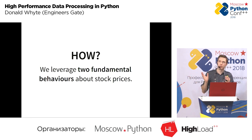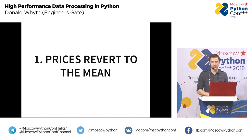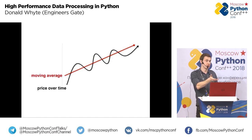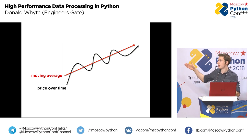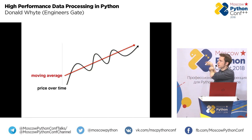So how are we going to generate these trade lists? We're going to leverage two fundamental behaviors about stock prices, or believed fundamental behaviors. The first is that prices revert to the mean. So you imagine any kind of time series, prices in this case, and price changes over time. Now, it may trend upwards or downwards, but it generally bounces around this kind of moving average.